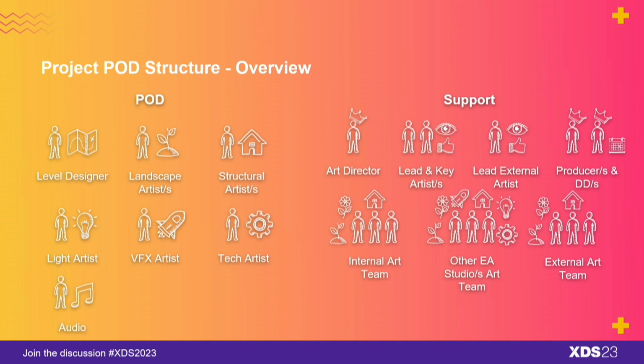We have a pod structure for each map, and each pod consists of one or more artists working exclusively on that map. The number of people in a pod depends on the size of a map, so people may join or leave the team at different stages and cycles. We also have a support structure with people working on the map, sometimes exclusively and sometimes on multiple maps. This varies based on size and scope of the map.